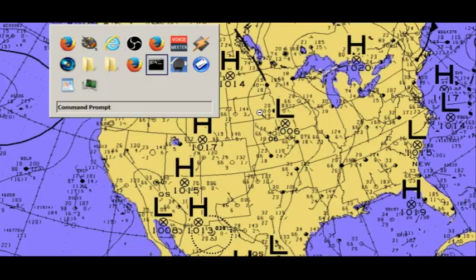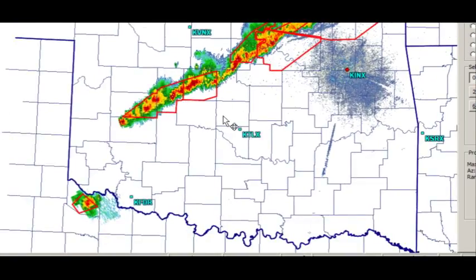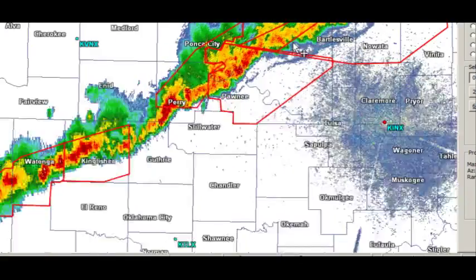And let's see if we can take a look at that. Yep, there they are. This is GR Level 2 showing a line of thunderstorms, a small MCS from about Joplin down through Bartlesville to about Watonga and Elk City. So still north of the Oklahoma City area. A few thunderstorm warnings on that. Looking for small hail, strong wind gusts, so kind of outflowish. And we can see the outflow right here.